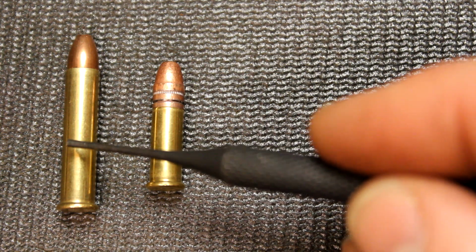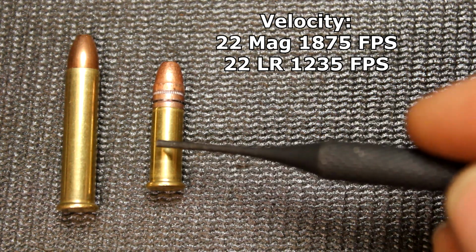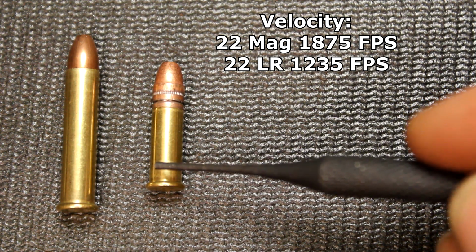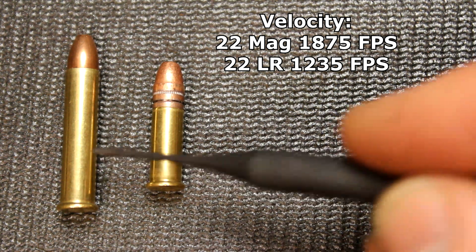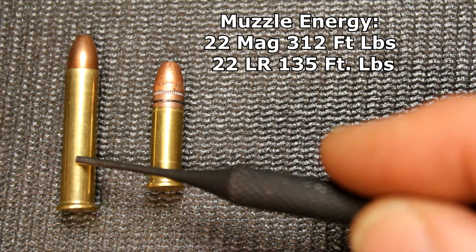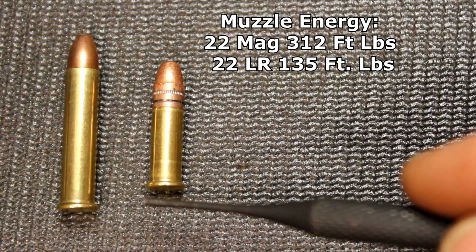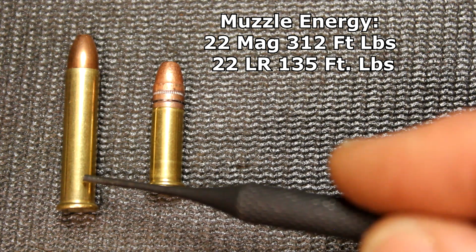The velocity on the 22 Magnum is 1,875 feet per second, whereas your 22 Mini Mag is 1,235 feet per second. So we have about a 640 difference in velocity. 312 foot-pounds of energy at the muzzle with the 22 Magnum, with your 22 long rifle 135 foot-pounds. So quite a bit, over twice as much with your 22 Magnum.